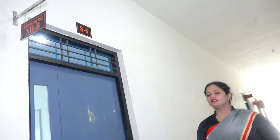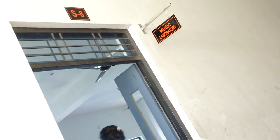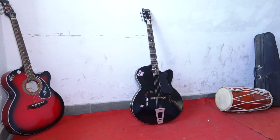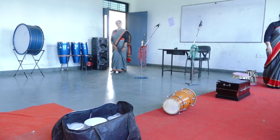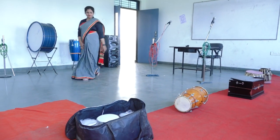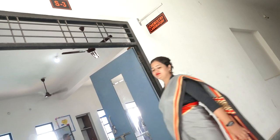This is for class 9. This is for class 12A. This room is vacant for class 12B. This is class 8A. And this is our music lab. This is chemistry lab.